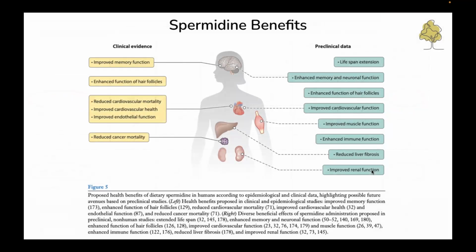And just a reminder on the powerful benefits of spermidine, that there's clinical evidence in humans that spermidine supplementation can improve memory function, possibly delay cognitive decline, something we can't say that any medication is capable of, but also reducing our top two killers, cardiovascular disease and cancer.